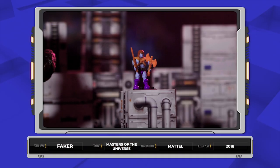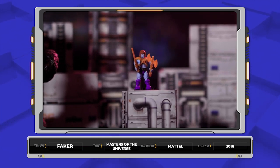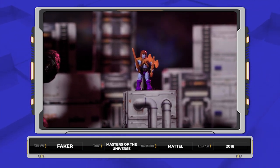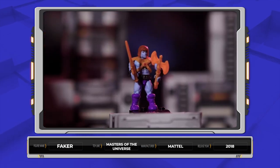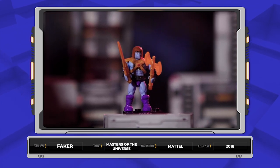Well, you went big, Jay, so it should surprise nobody that I did the complete opposite for Spotlight this episode, and I went super small. When we were talking about sub 3-inch, I mentioned Mega Construct, so I'm gonna showcase this. This little guy, I'll just put on my shoulder here. This is Faker. And everybody's gonna have to wait for the close-up because you're not gonna be able to see him. He is so small. He's so tiny, he's almost cute. This is Faker from Masters of the Universe. He's got the orange axe and the orange sword, of course, and the Skeletor-like armor.